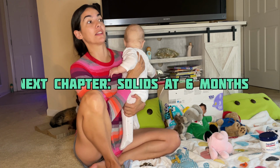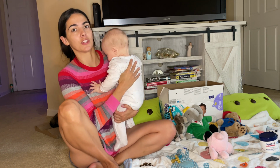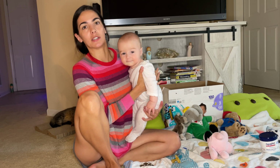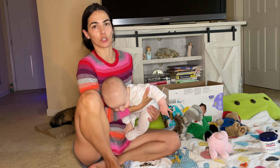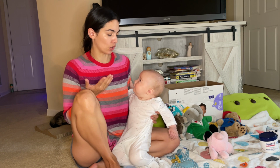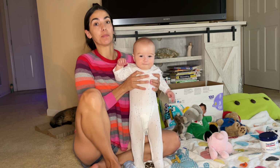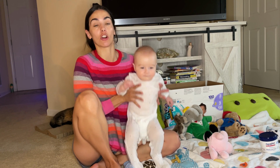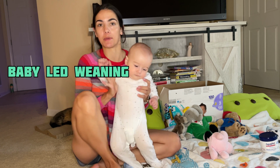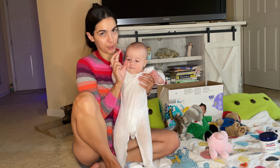Then at 6 months, when we went in for his shots with the pediatrician, that's when we got the go-ahead to start giving him solids. It was recommended that we aim for every meal: breakfast, lunch, dinner, and maybe snacks. So we started on this journey, and we had already picked out doing purees. I talked to my partner about the two options out there, baby-led weaning or purees, but we felt more comfortable with the purees.